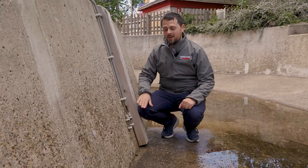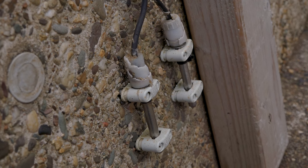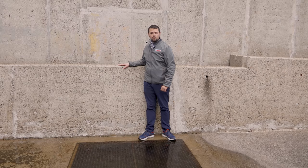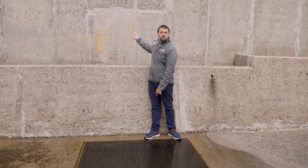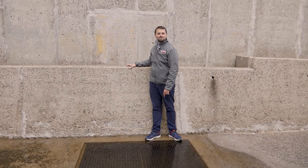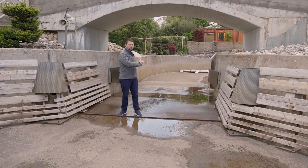Throughout the ride, you will find these sensors. These sensors measure the height of the water. If all the sensors measure okay, then it's ready for the guests. When the correct water height is reached, this inlet will start moving the water up this waterfall, so the waterfall will actually start running.